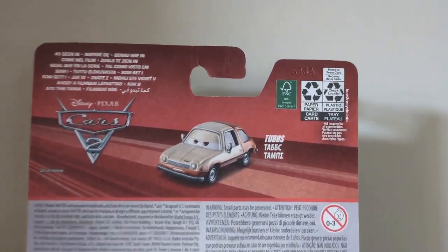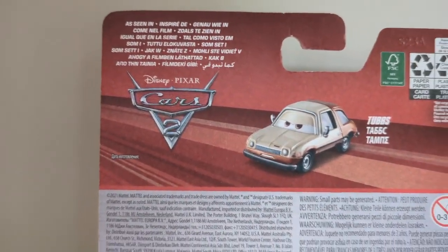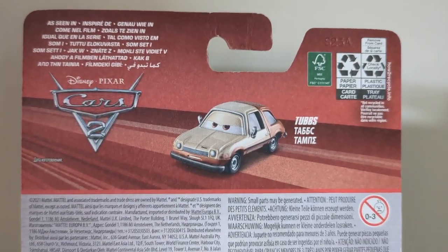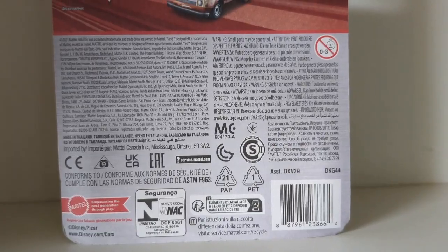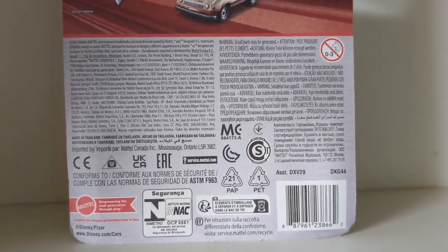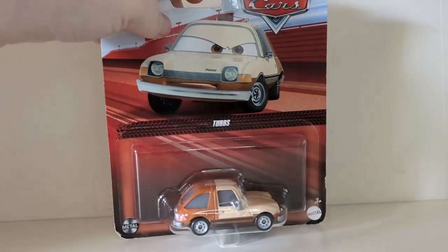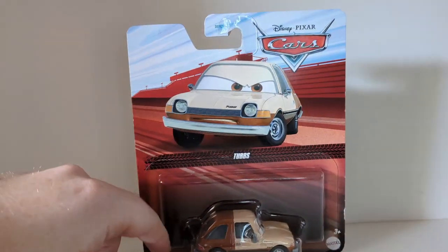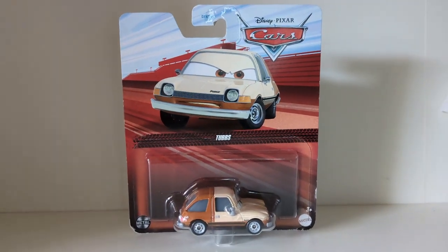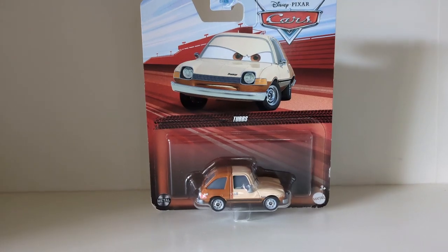It just shows the artwork, the original Chinese artwork, which is what I love. They did get the movie correct, so props to Mattel for that. We can see there's some recycling information and some other information which actually isn't even interesting whatsoever. So yeah, I already have this guy out of the packaging. This is actually my second one in the packaging now. So I'll be right back with him all out of the box in a few seconds.